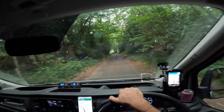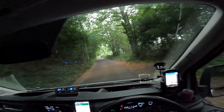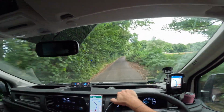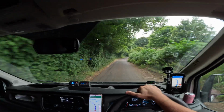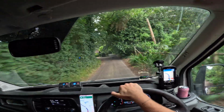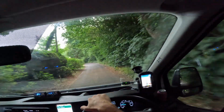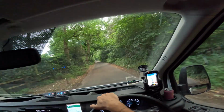It's quite tight. I'm trying to work out if I've been here before, because, to be honest, all of these roads look very, very similar. So it's a bit hard to know which ones I've been down and which ones I haven't. I've really just got to keep my attention onto everything, because cars will come flying. It's a 50 miles per hour road, so cars come flying around the corners, expecting no one to be there, and then boom, it's me.